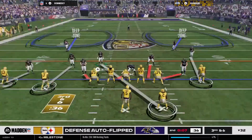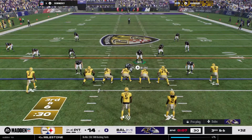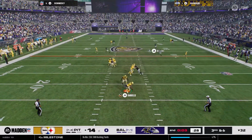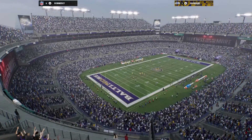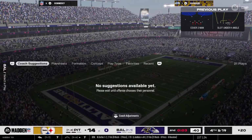This is 3rd and 6. Come on, set. 19, Charger, 19, Warrior, 70. Operating from the gun, it's Daniels. Under pressure, and he'll go down. They got him. And now we'll get a late timeout coming in the waning moments of this second quarter.